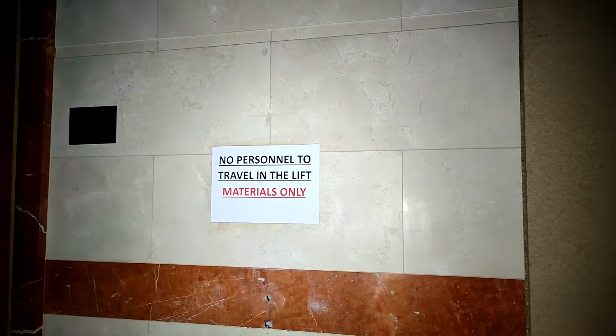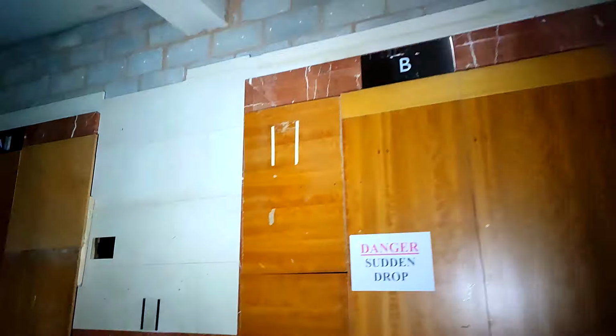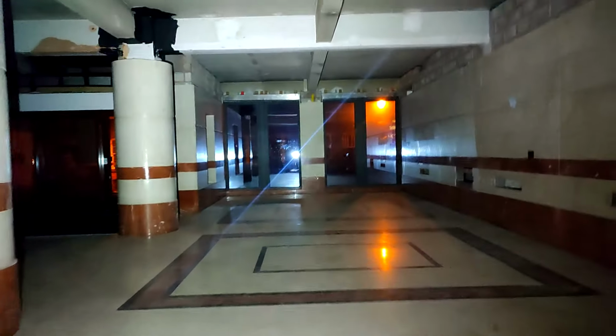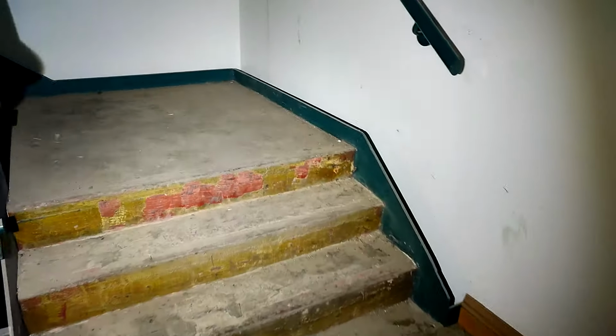There you go. No personnel to travel in the lift, materials only. You can see Destination Dispatch. Yeah, you used to have a thing on the wall, like a screen. Like three of them. That's quite posh in this bit. So on this main lift lobby, there's still the original marble walls and floor. Now, if you go up the stairs, the rest of the floors are stripped and there's no other remaining features of the building anywhere to be seen.